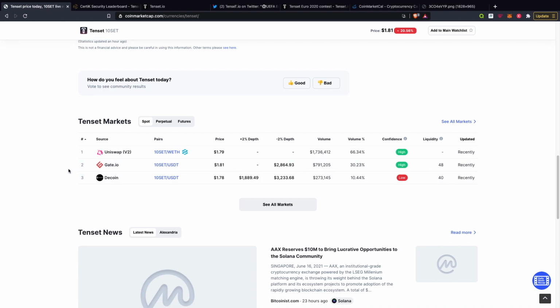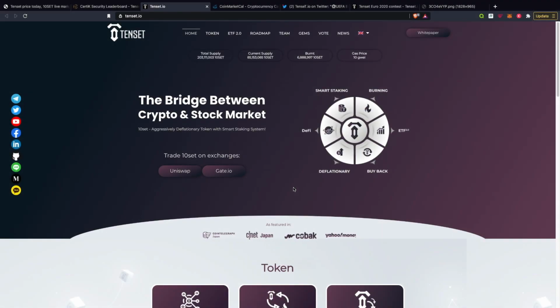So guys, I will be jumping onto the website. I've just jumped onto the Tenset website just to cover what these guys are up to. So as you guys can see, the bridge between crypto and stock market. Tenset, aggressively deflationary token with smart staking system.